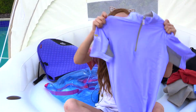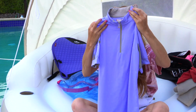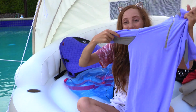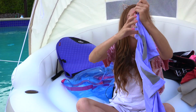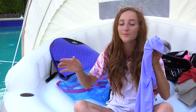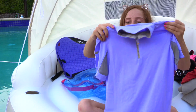And we have the periwinkle and gray t-shirt, also by Castel. I love this one because I have gray breeches that will go perfectly with this. And periwinkle is a really nice purple color. I'm not a big fan of purple, but I really like periwinkle. Sorry, purple lovers out there.